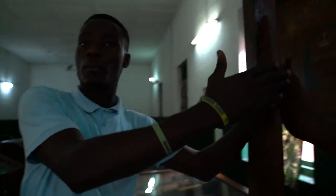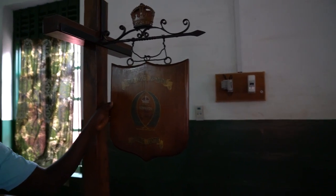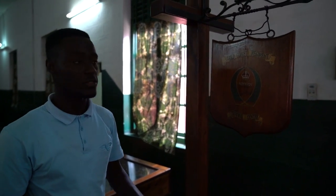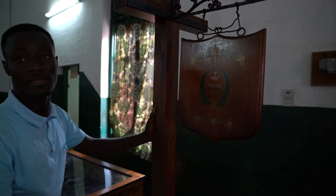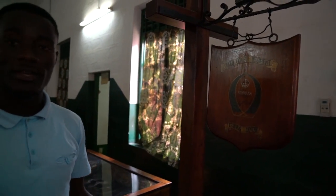I was telling you this place was a boys' company. They were training the soldiers over here. So this was their signpost. Gold Coast Regiment, while the British were ruling us, this signpost was placed in front here. So you see this and you can recognize the soldiers inside here. They were training them inside here. So you can see, as I was saying, Kumasi was spelled wrongly. We have double M, double S. That was not helping. The British couldn't spell Kumasi. So this was their signpost, the training center over here.